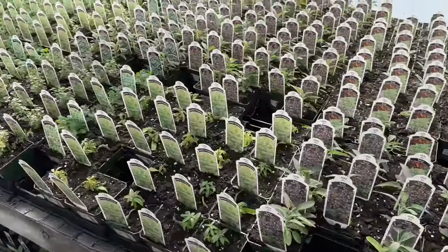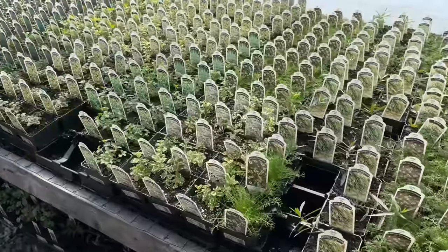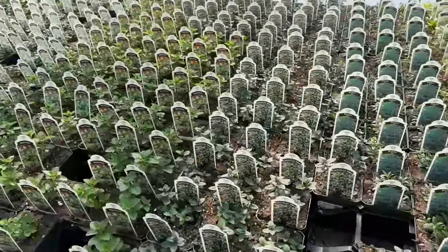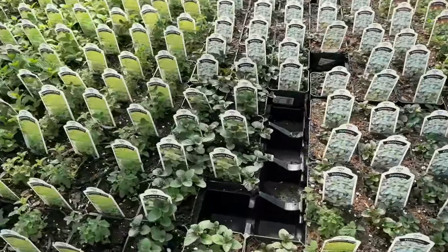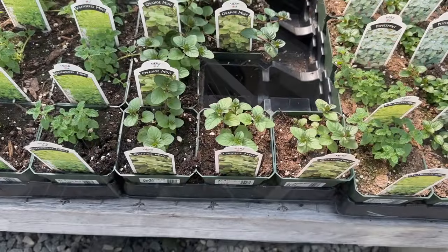But once again, my purpose here was to find the orange mint. And I'm hoping I'm gonna find it. Chocolate mint. Oh, we're getting close. Spearmint, peppermint, orange mint. Found it. Gonna grab quite a few of these.